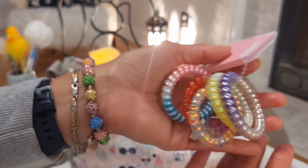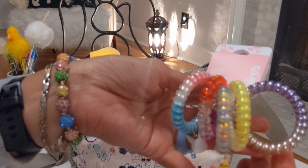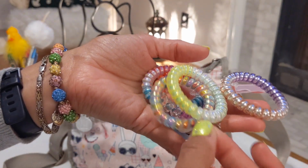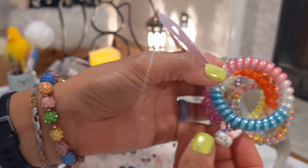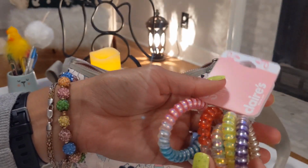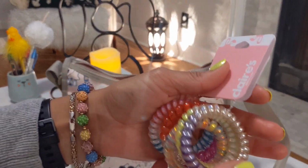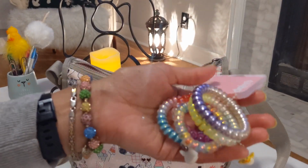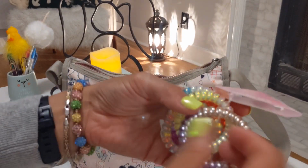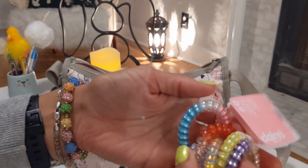These are hair ties. And look at the beautiful colors. And this is also Easter themed, and this is a little egg. And then the cutest bunny. And I got these from Claire's also last year, and the colors are absolutely beautiful. And you can also use these on your keys or as bracelets or for your hair.